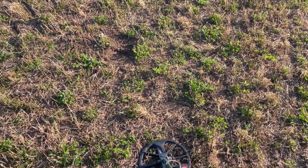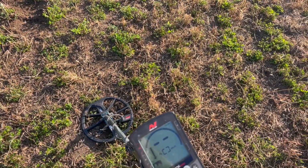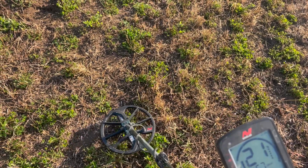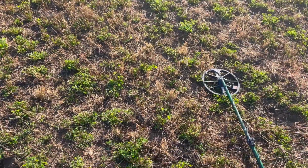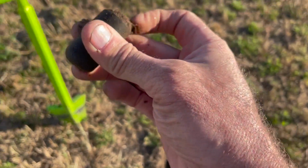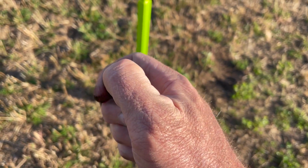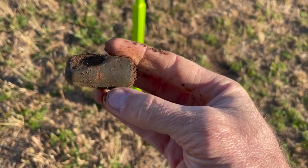All right, so I've been hunting for about 8 hours today. This is my first good signal like this. Says it's pretty deep. The numbers are a little bouncy, but man, it sounds good. Let's see what we got. Okay, here it is. It was pretty deep. Piece of brass. I believe it might be a buggy brake. Pretty sure that's what that is. I'm going to ask and see what everybody thinks. Pretty cool find though.